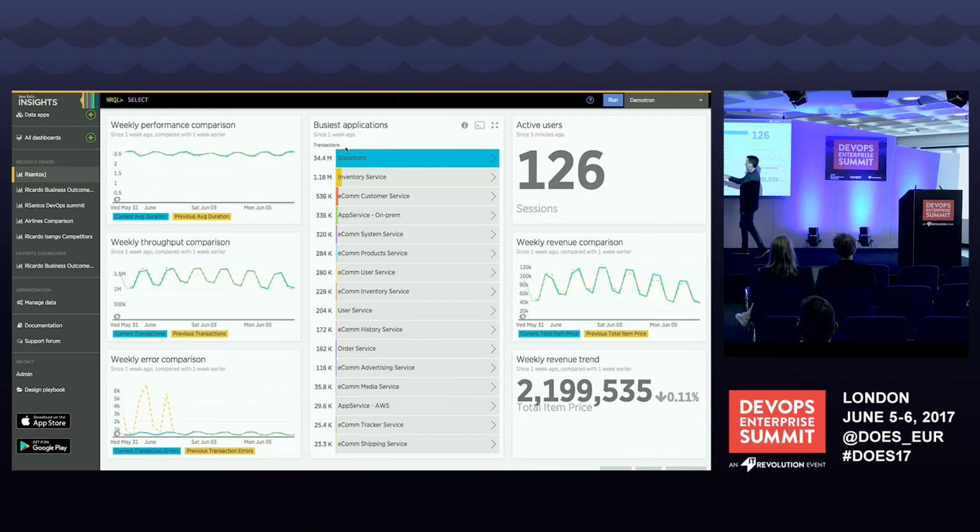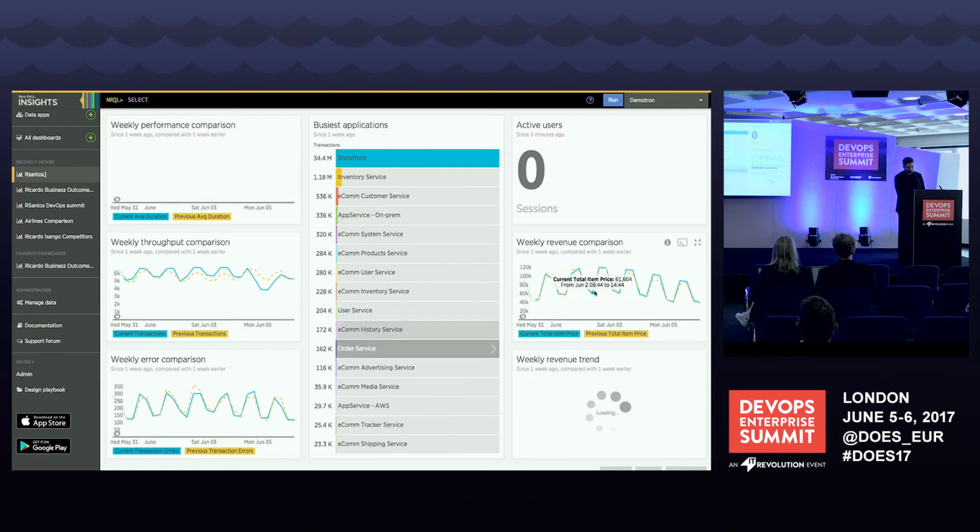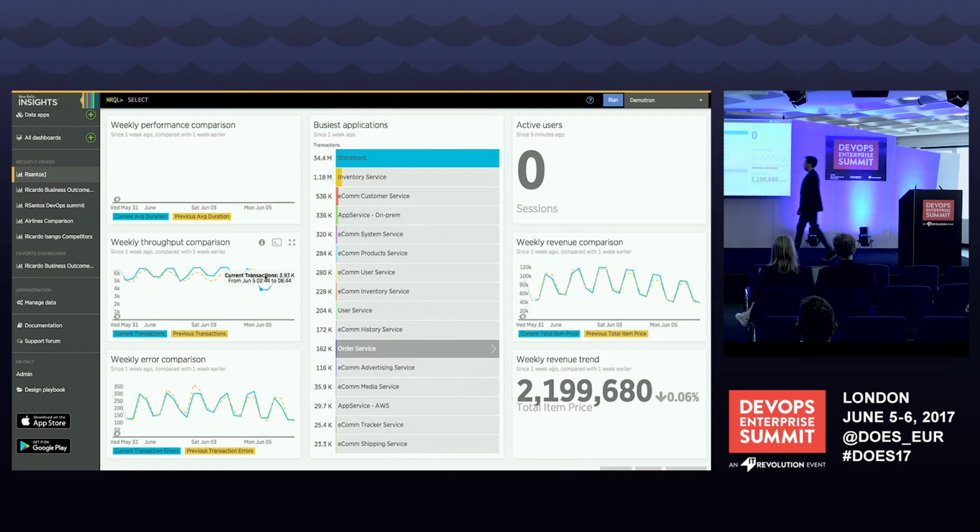At the same time, we have error comparison. We have a bunch of applications here, the number of active users. If I wanted to filter by application, I go and say, let's look at the order service. How much money am I making there? And now I have a view of the throughput and error comparison just for the order service application. Here's the revenue that microservice is bringing there. And I did this in what, 2 minutes? 3 minutes? Yeah, about 2 or 3 minutes.